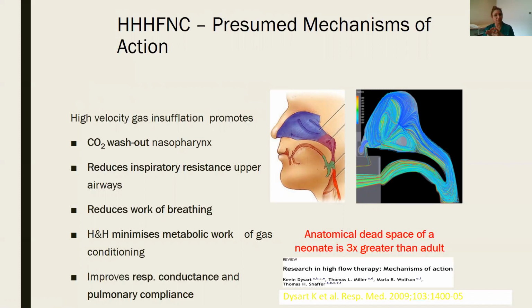Also, when we are giving air inside the upper airway, the inspiratory resistance reduces, the work of breathing reduces, and because it is heated and humidified, it minimizes the metabolic work of gas conditioning, and it improves the respiratory conductance and pulmonary compliance.